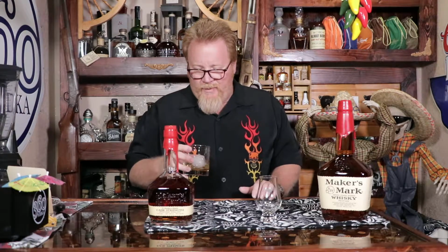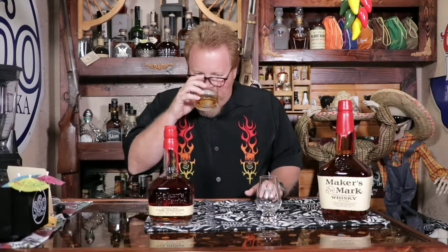With that ice, it just dulls everything down to where you don't smell the heat, you smell the flavors. And now it's going to be much more drinkable because you get more vanilla, more cinnamon, less cherry, less of the darker fruits. You haven't drank it yet. You don't know what I'm smelling. Don't make me guess.